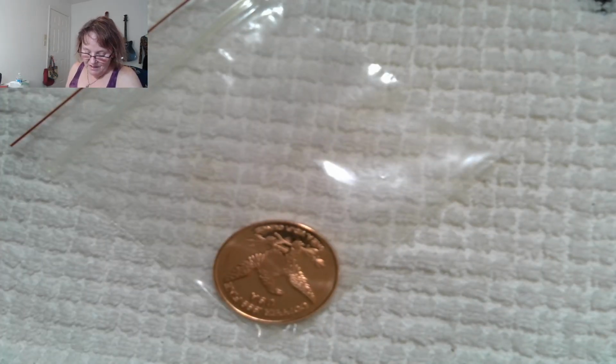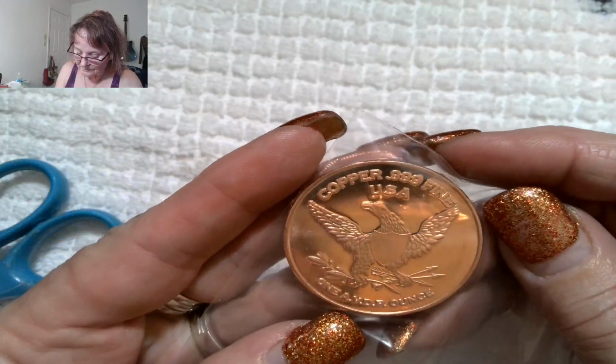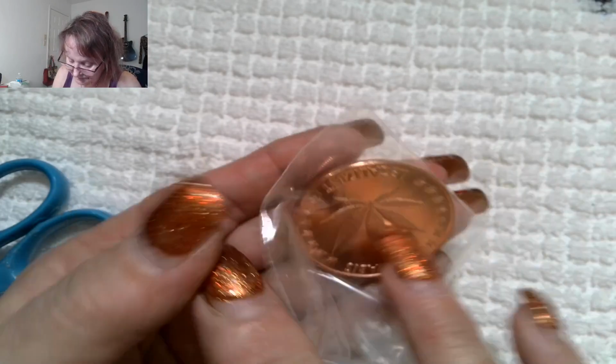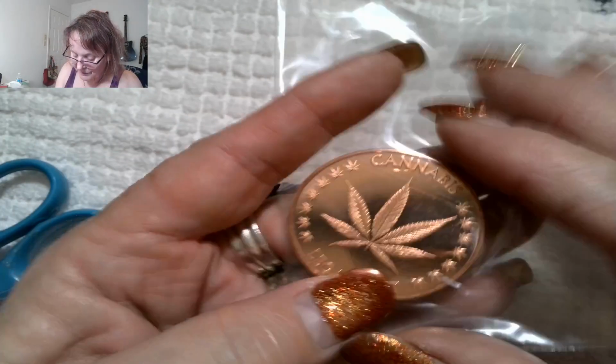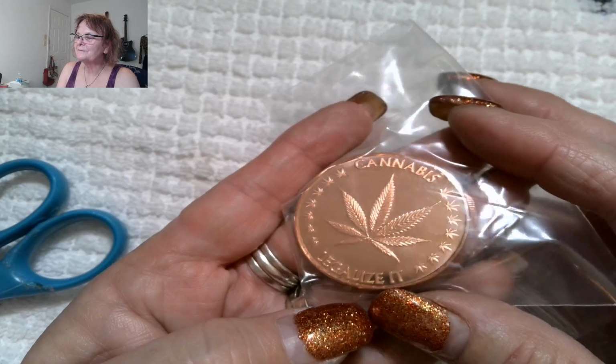Yeah. Oh yeah, this is the coin I bought from her. The copper .999. The cannabis copper coin. Is that not cool or what?